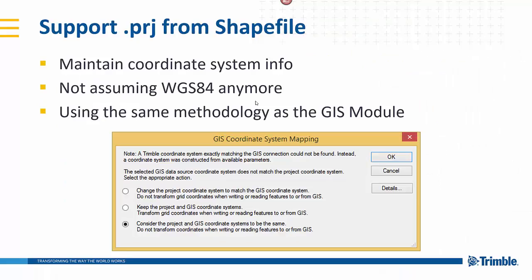We have also enabled the support for the PRJ, so project system or coordinate system definition from shapefile. We don't assume the WGS84 anymore and use the same methodology as in the GIS module, where you have three options to choose from, whether those coordinate systems are matching, or you have preference to use the coordinate system defined in Trimble Business Center or the one coming from the PRJ file.